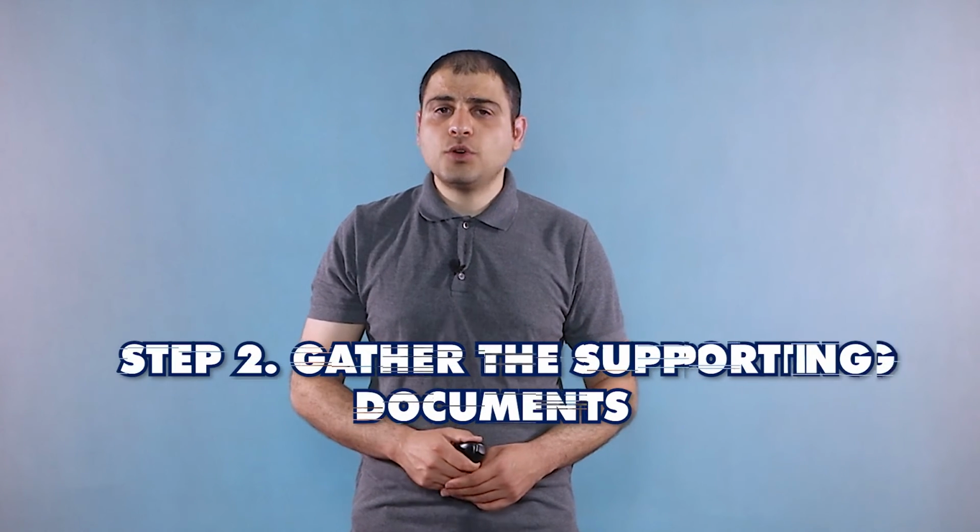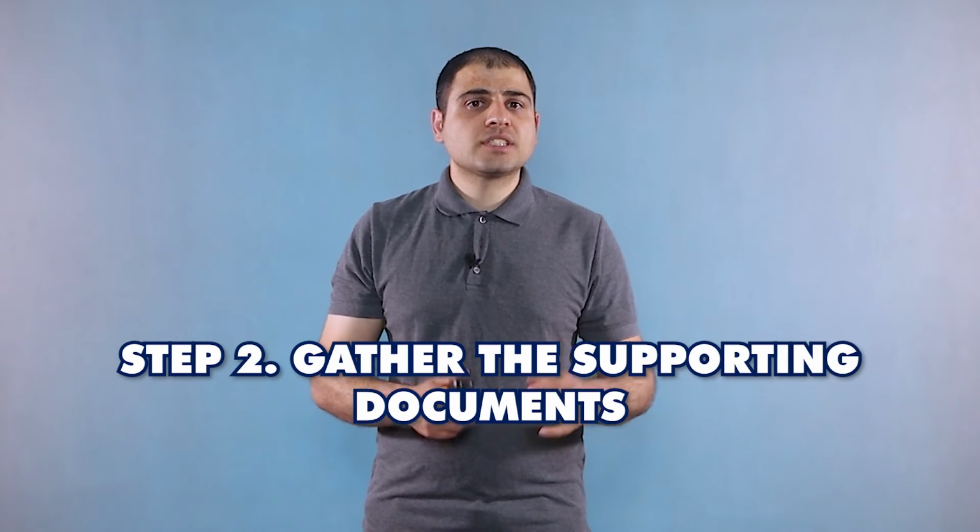Step 2. Gathering the supporting documents. At this stage, you must gather the supporting documents to send to the Danish Patient Safety Authority. This is the list of documents you have to send. 1. Cover letter. It must contain your name, address, and signature. Be careful to fill in the right information and spelling. Number 2. ID documents. A copy of your first passport page. 3. Name change certificate, if applicable. 4. Translation of name change certificate. 5. Your CV. It must list your qualifications and work experience in the time order you received.